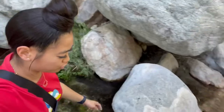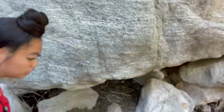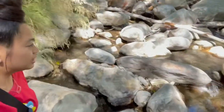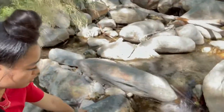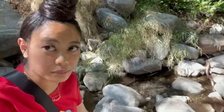I don't know if you guys can hear this, but there's a lot of water over here. Wow. Look at this, there's even a water flow right here. I almost fell, but I made it, guys. Gotta be careful when you walk on these rocks, it's very, very slippery.